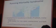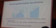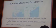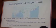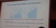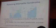Also, white feces in that study were positive for EHP. Also, shrimp with loose shell were positive for EHP. So, at least a portion of what's going on in India with running mortality syndrome is, we think, related to EHP. Next slide, please.